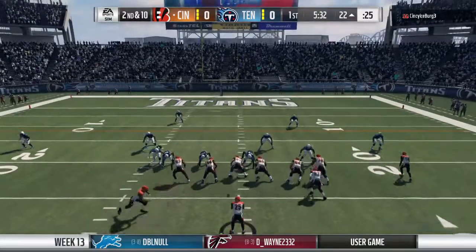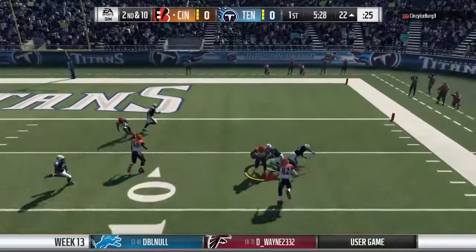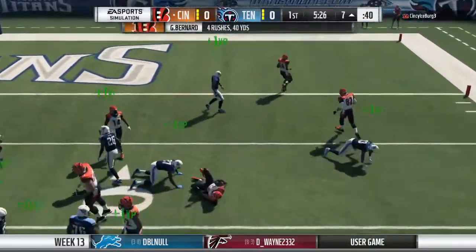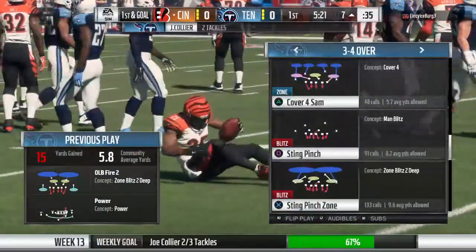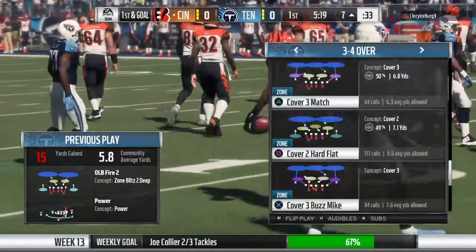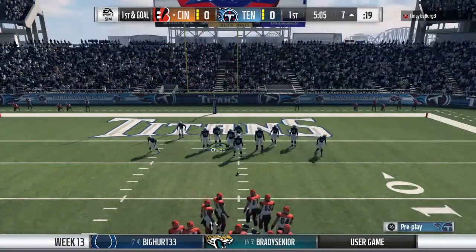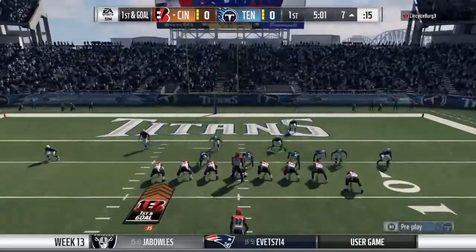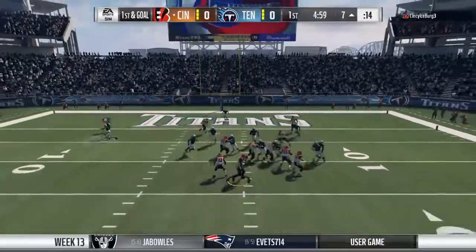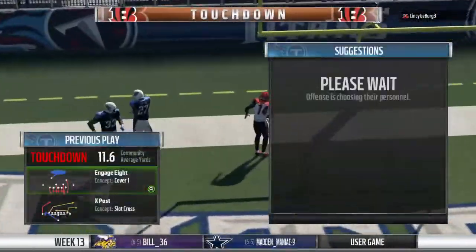Let's go. He's to the 10 and brought down, but not before they get it inside the 10 to the 7. It's a really nice 15-yard pickup, and now it's 1st and goal. And the 8th play on this drive coming up. Now this time he'll look to throw. And he's got it. Touchdown, Bengals.